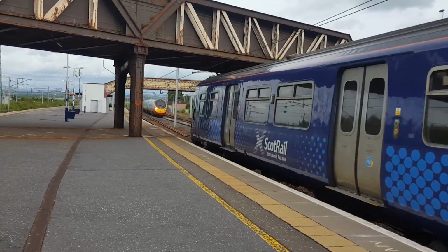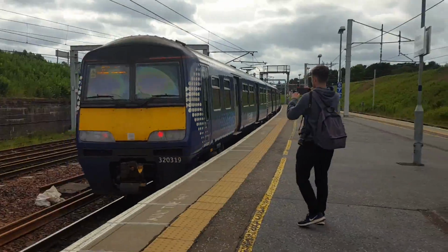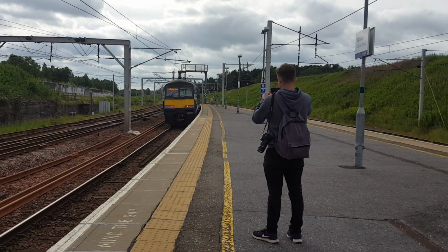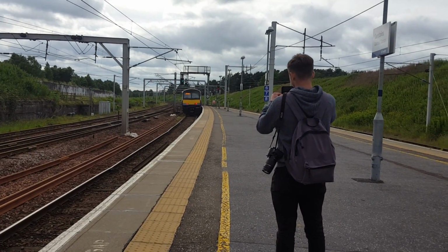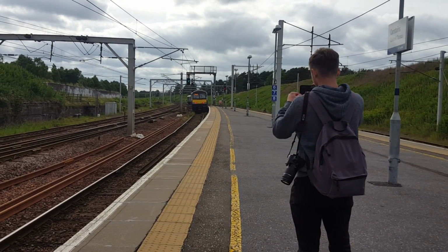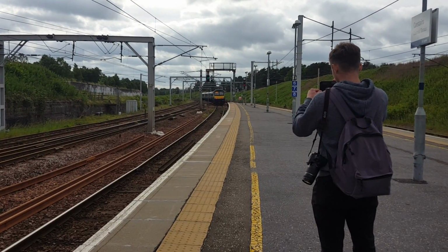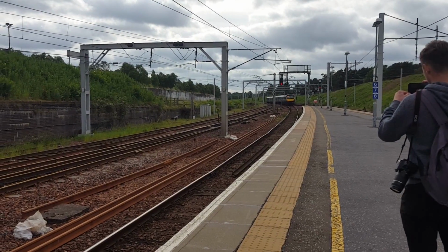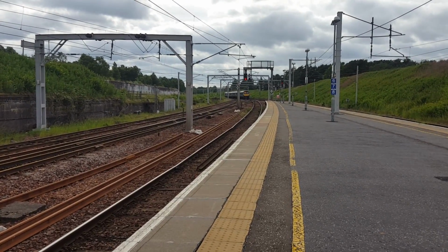Oh, would you look at that, there's a Pendo waiting. What the hell's that doing there? So maybe that isn't the final train of the day. They probably all think, oh shit, we're stuck in a loony bin.